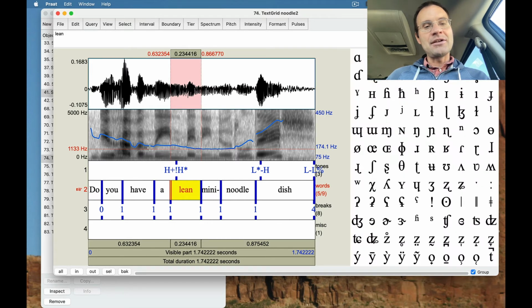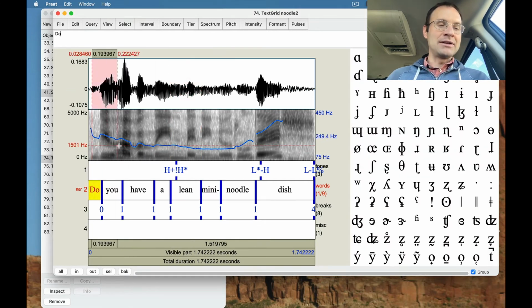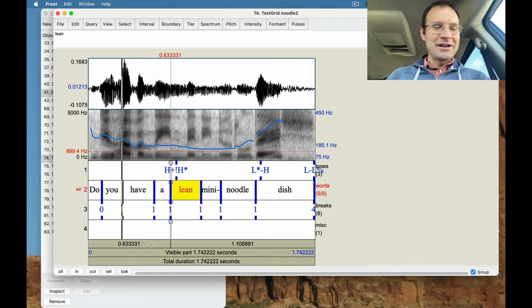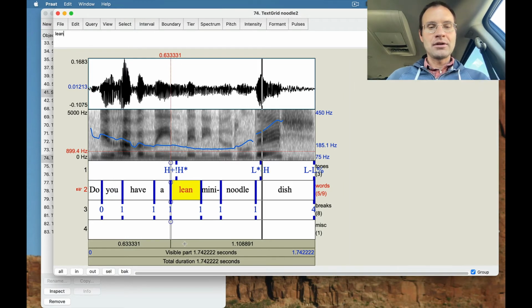But she starts higher than that, and without anything seemingly that prominent before it. Do you have a lean? Even to the point where "do" and "you" become almost one word right there, where it just gets glommed into one another. And these are all not semantically that meaningful words in this particular utterance either. They're just there to set up the question, right? What she's asking about is this content at the very end: mini noodle dish.